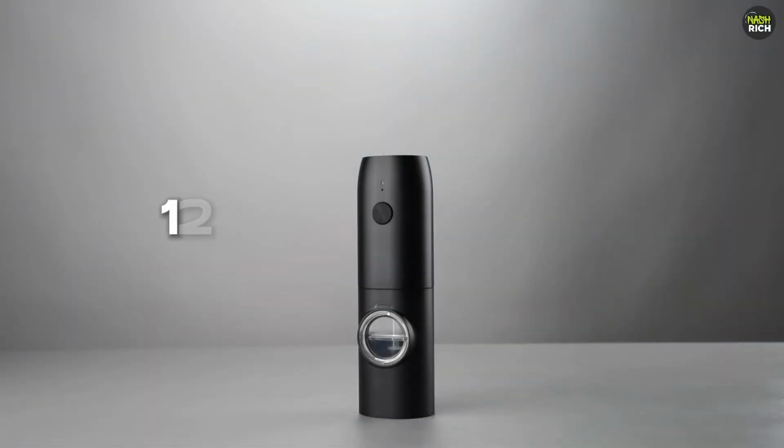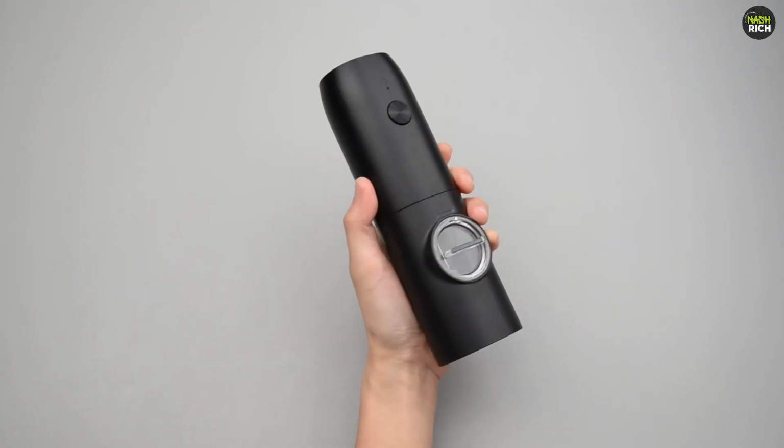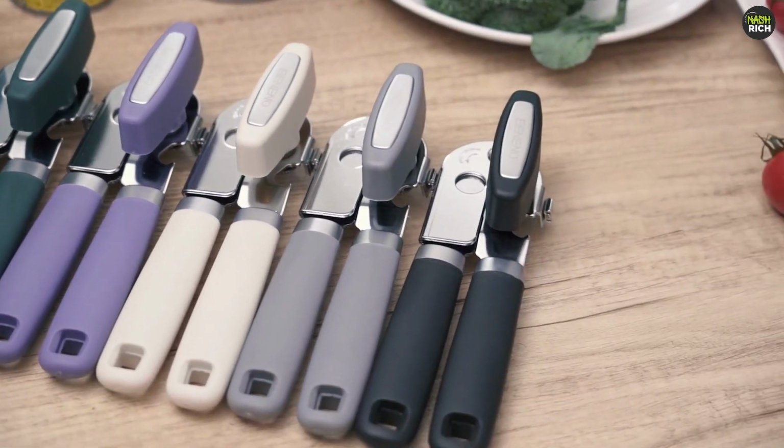Today we're exploring 12 incredible kitchen gadgets that will make your cooking easier, faster, and more enjoyable. From smart tools to essential appliances, these gadgets are perfect for upgrading any kitchen.